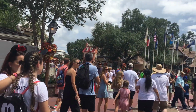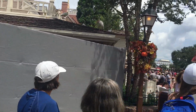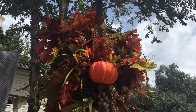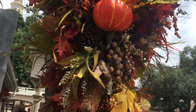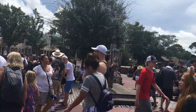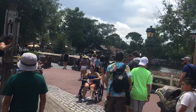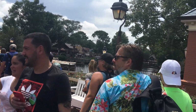Okay, cool. So they do have some stuff up for Halloween. Look at this. We pretty much have this on all of the lampposts up and down Liberty Square and then into Frontierland. Wow. Cool. Alright, I'm gonna keep going this way because they are clearing the area for the parade that's about to be coming down the road here. That's 20-25 minutes.